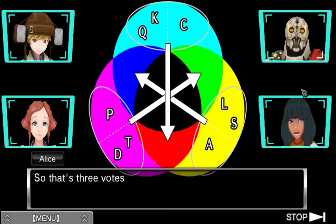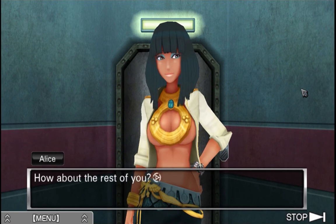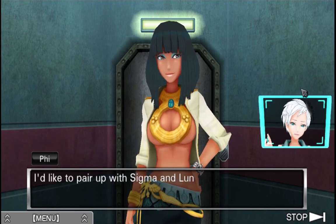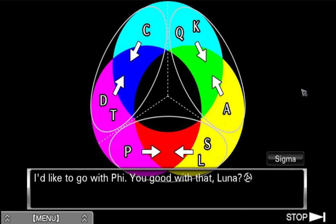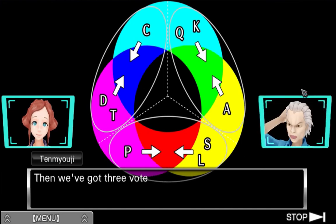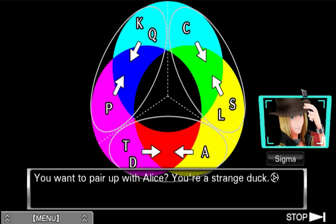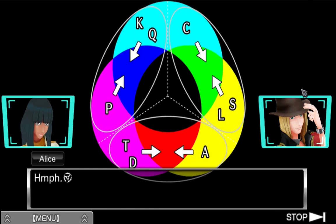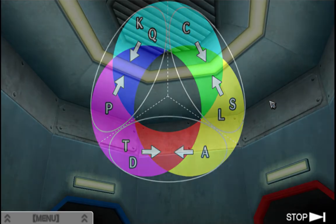So that's 3 votes for option C, counting mine. How about the rest of you? I'd like to pair up with Sigma and Luna too. So option B then. I'd like to go with Fee. You good with that, Luna? Sure. I really don't mind. Then we've got 3 votes for option B. I'd like to go with option A. You want to pair up with Lannis? How about you, Tenmyoji? I don't mind going with option A.